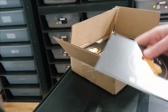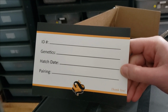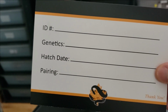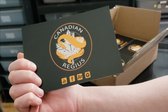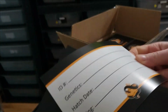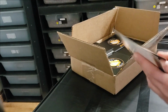The same kind of design as my business card, keeping it simple. But what these are, little ID cards for when I sell one of my hatchlings that I've produced. So it's going to be given the ID, the genetics, hatch date, the pairing, so my customers can always have this on hand. Because I do get a lot of questions, of course. Who wouldn't want to know what the pairing is and things like that? So I figured, you know, give these out. It's professional. I really like the way it looks. Super happy about these. Can't wait to start putting them to use.